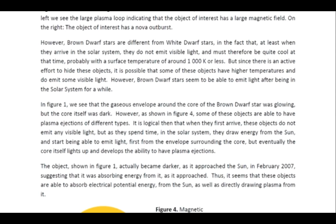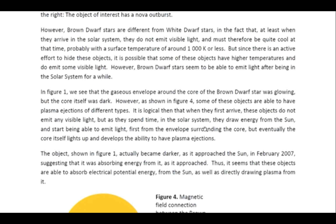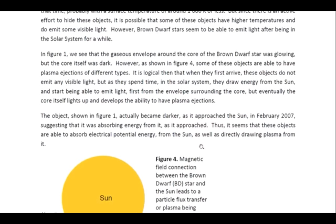I saw what was happening with the brown dwarf. From 2007, I saw the plasma ejections in the stereo images. So basically, you can deduce that this is actually what is happening. So these objects, when they come into the solar system, are dark. And as they draw energy from the sun, they start being able to emit light, first from the envelope surrounding the core, but eventually the core itself lights up and develops the ability to have plasma ejections.